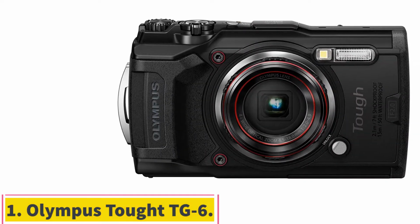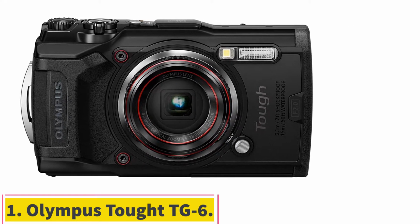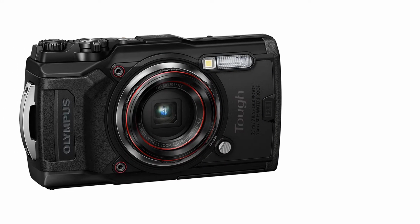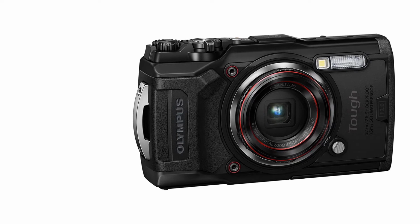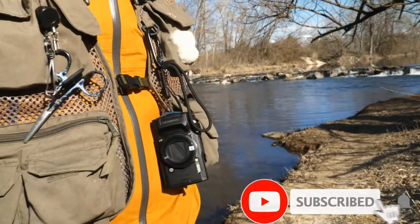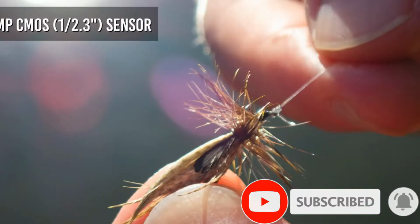Starting at number 1. Olympus Tough TG6 Waterproof Camera. With the ability to capture sharp and vivid underwater images down to 15 meters due to its extremely tough and robust design, the Olympus Tough TG6 is one of the most efficient waterproof cameras on our list for marine photographers who are looking for a camera that can shoot anywhere but still survive.